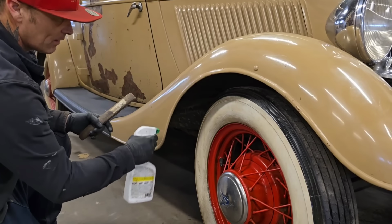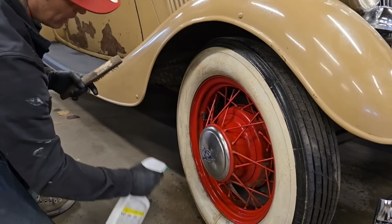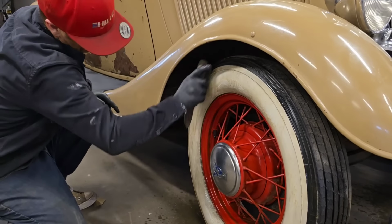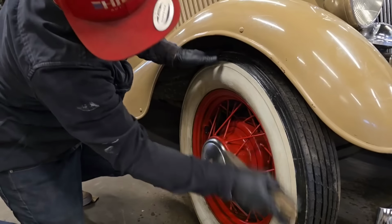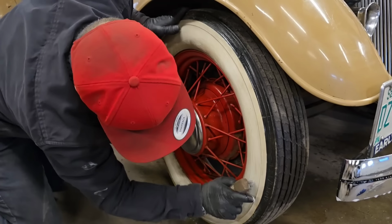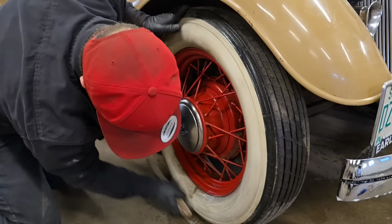Some more on her. My little container spraying out isn't working very good. You notice that? Mm-hmm. So I'm gonna leave these wheels and tires on it for now. But in my world, I'd like to have hubcaps on it.